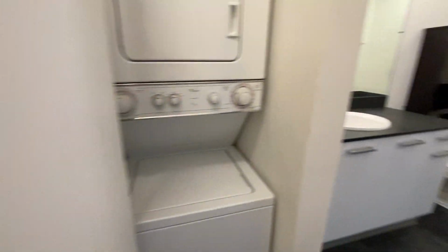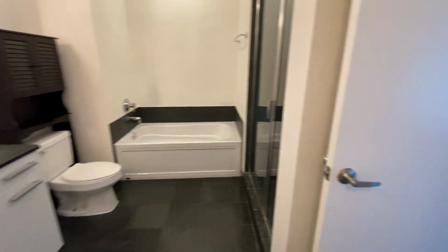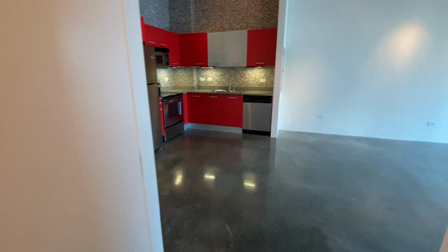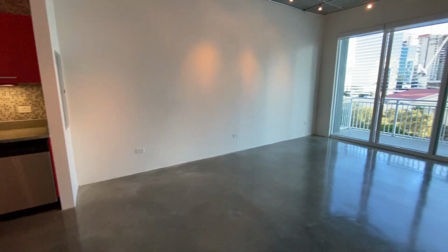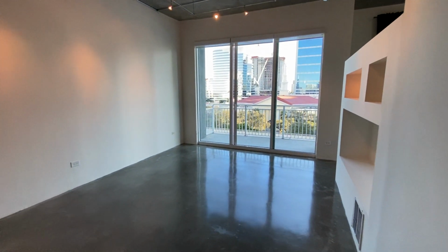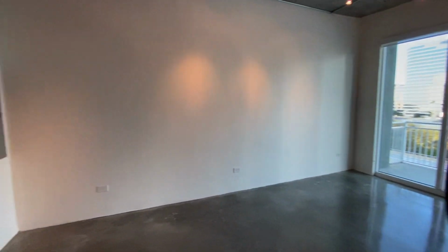This unit has been freshly painted. Professionally cleaned. It's ready to move in. So call today to preview this amazing loft in downtown Fort Lauderdale. It's easy to show.